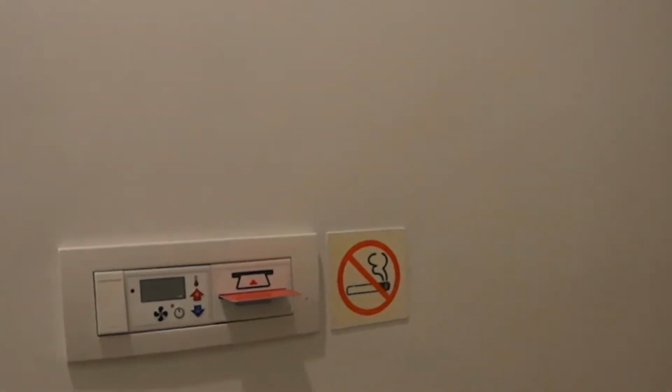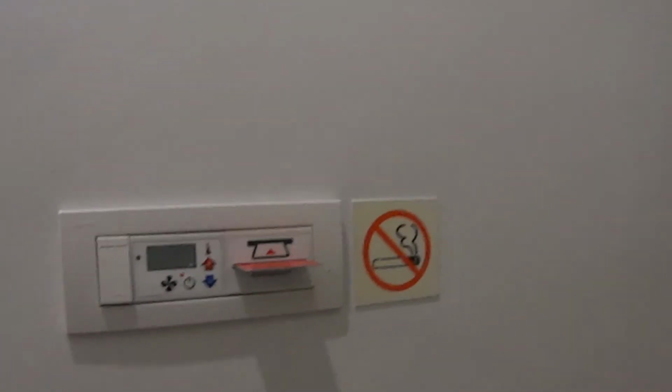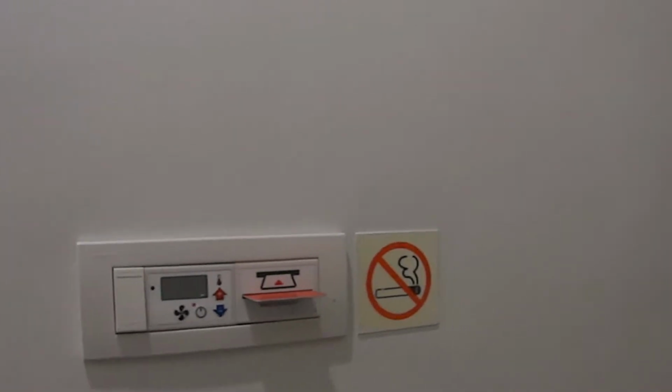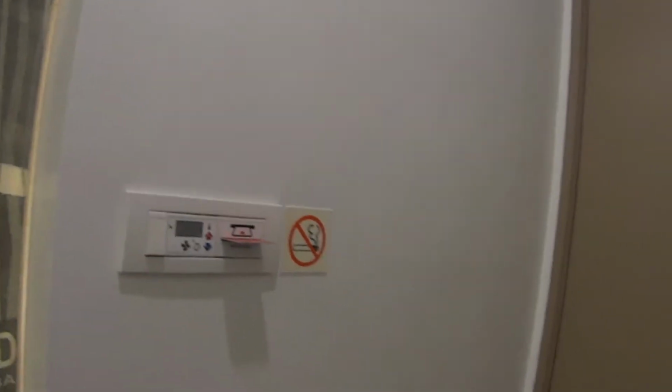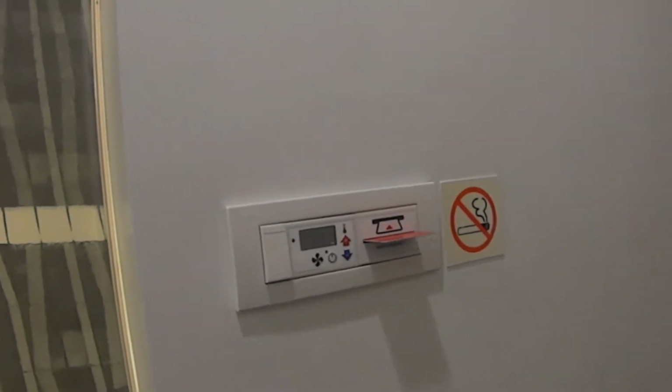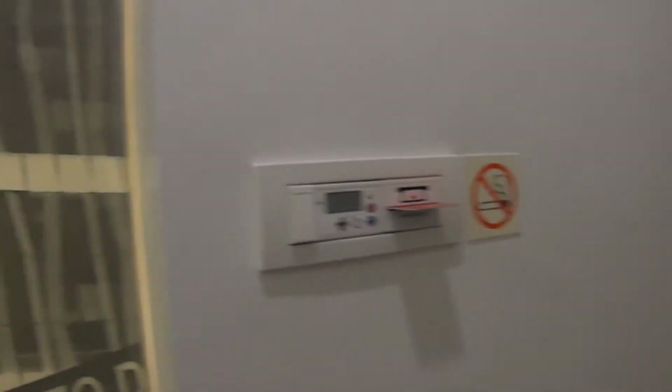Like most rooms here in the Philippines, you have to insert a card to start the appliances, like the air conditioning, the electricity. And when you go out, you remove the card and everything shuts down.